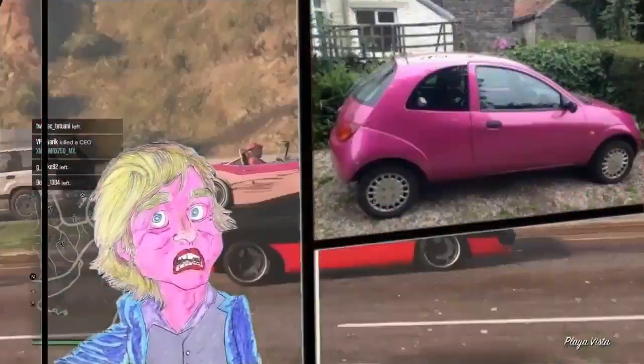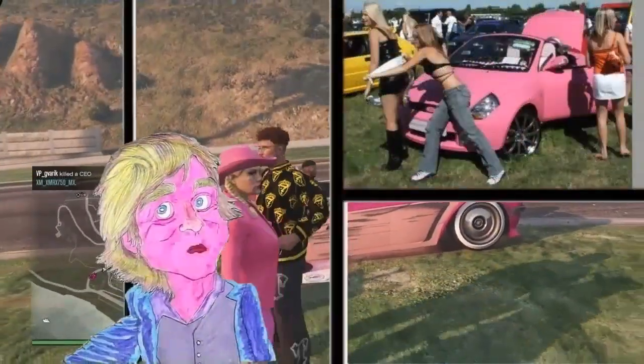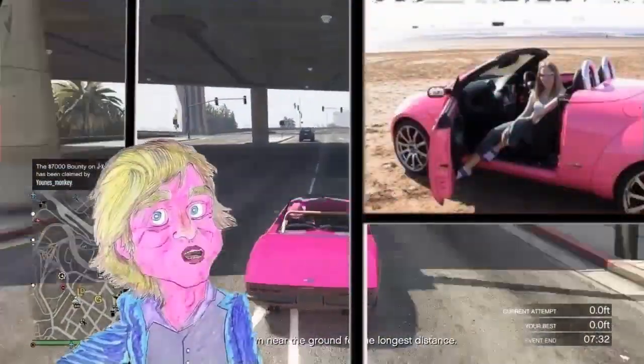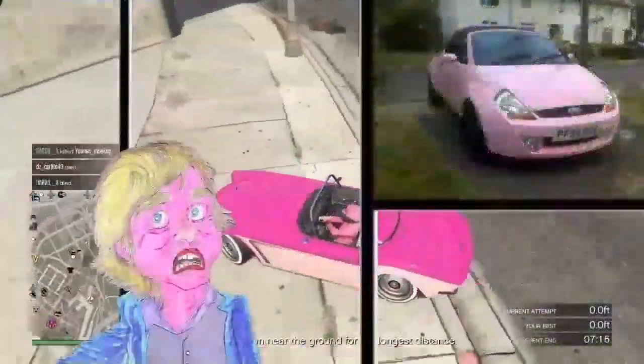And that leaves us with the Ford Street Car. Now, it is a very, very good little car. It does everything it sets out to do, and it does it very well. But you cannot possibly drive this car if you're a man. Seriously. Look, there's a man in the car, and he's clearly wearing a dress.